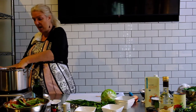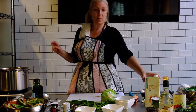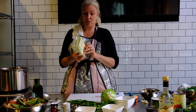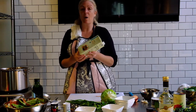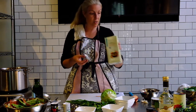And one of the things you wanna do is check your broth. So today we're using a boxed broth, and so I wanna check it to see how much salt is in it. So this one has a fair amount of sodium, 560 milligrams per cup. So this is a pretty salty broth, so I may not need to add any salt when I actually start the soup part of this.